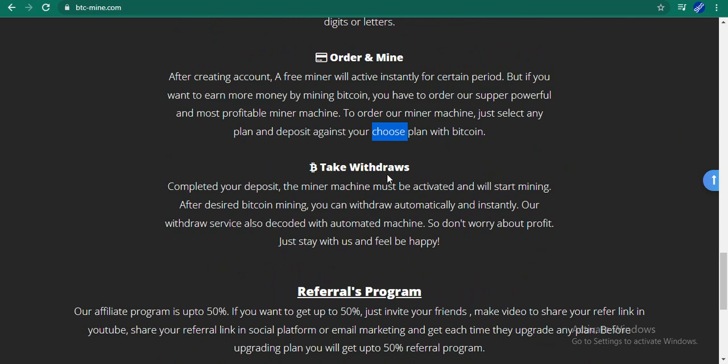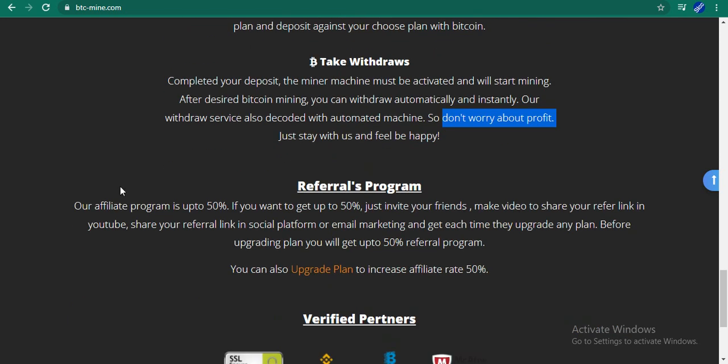This one said take withdrawals. Completed your deposit, the miner machine must be activated and start mining. After desired BTC mining, you can withdraw automatically and instantly. Our withdrawal service should be withdrawal service also decoded with automated machine. So don't worry about profit, just stay with us and feel be happy. Now there are a lot of grammatical blunders on this platform, and to cap it off, they are offering about 50% referral commission. That is crazy. How are they getting the money?